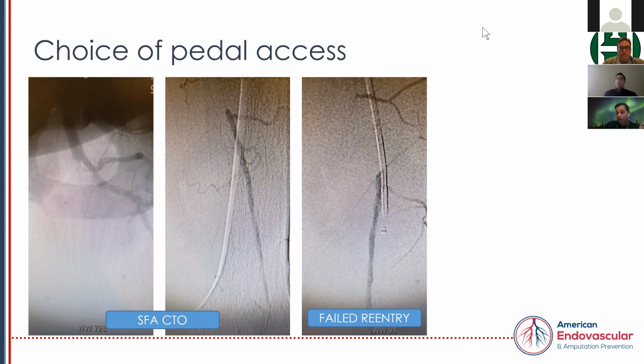So this is actually a recent case, but it was really exemplary of two things that we focused on a lot, which I personally think are really important educational points. One is choice of pedal access when doing what we call a rendezvous procedure. Rendezvous procedures are when you get a femoral access, something into the artery by the hip, and then something in the artery by the foot, and you connect these two. Sometimes it's easier to cross a log jam backwards from the foot, retrograde, than antegrade from the groin.